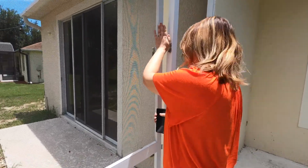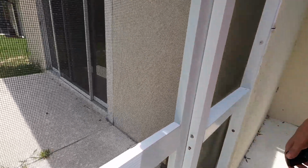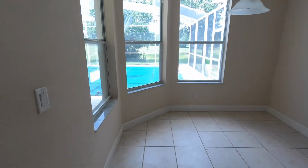Did it. I did it. I didn't get that. Oh, it's locked. It's locked on the outside with the padlock. I like this house. Here's a dining area, everybody, for all your dining needs.